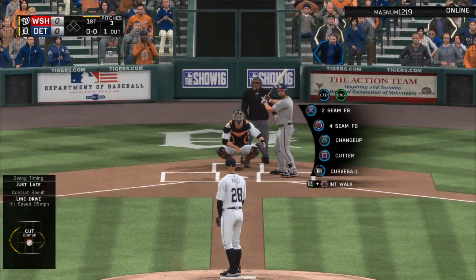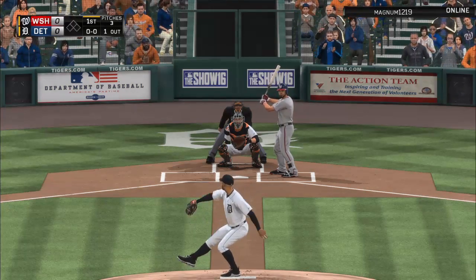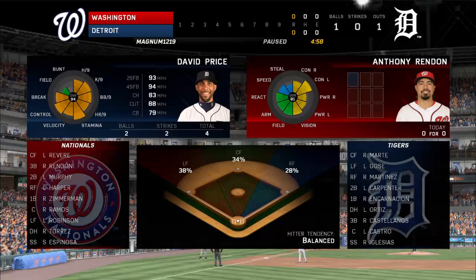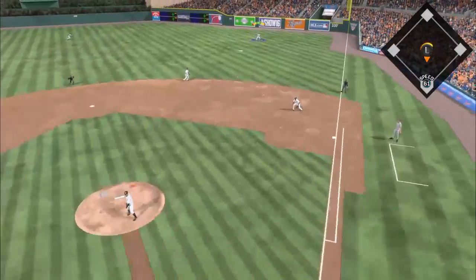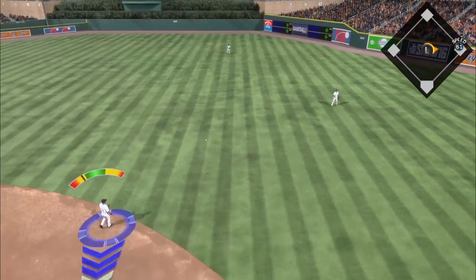In the second spot, now to the plate, Anthony Rendon. He'll get to take his first cuts here. First pitch fastball off the plate there, and it's ball one. Line to the right side. A screaming base hit here, his first of the night.